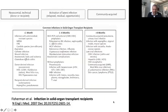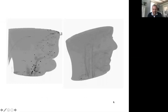Because our patients go from healthy, disfigured, to becoming chronically ill transplant patients, there are associated problems related to that, most notably infections. And they really follow a New England Journal of Medicine publication that deals with solid organ transplant patients. Early on, infections are nosocomial. Later, within the 1 to 6 months, are primarily activations of latent infections. And finally, after 6 months, patients really do well, but do suffer from community-acquired, especially viral infections.